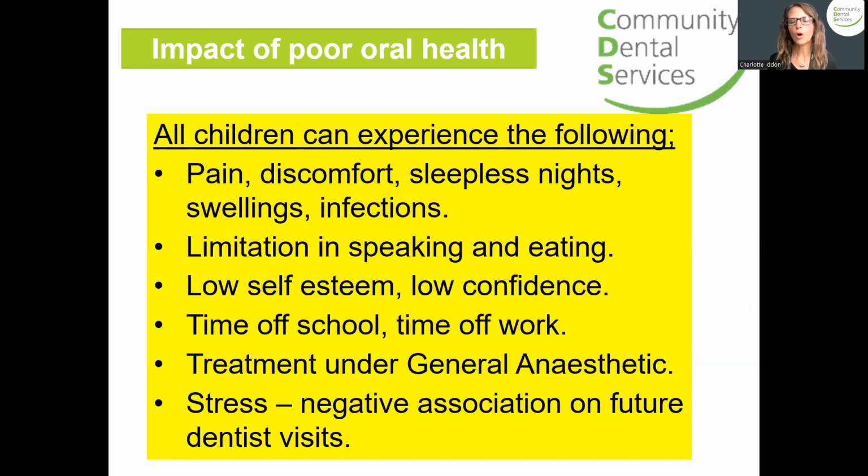But if you've got poor oral health, children can experience the following sort of issues. They could be in some pain, some discomfort, could affect their sleep, which we know affects how well they learn, so have a bigger knock-on effect. They could need antibiotics for infections and swelling, so medication, which isn't great.